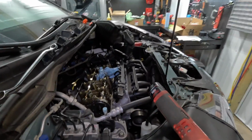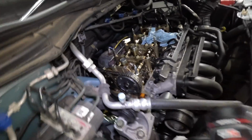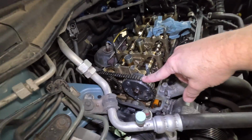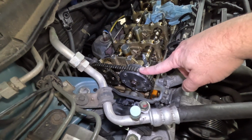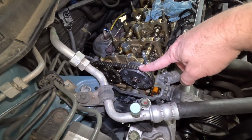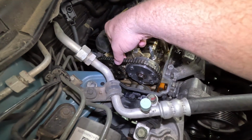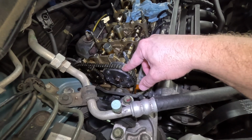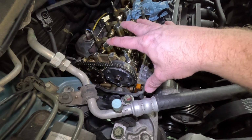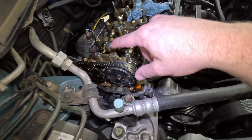So the used car dealer I bought the car from kind of just masked the problem. They did put a new VTC actuator on it. This is a Dorman one, and because it was making the startup noise, their mechanic had to know the timing chain was stretched, because it's very obvious. Once we get the new chain on there, that should fix all that up. When we get everything in place, all of those marks should line up.